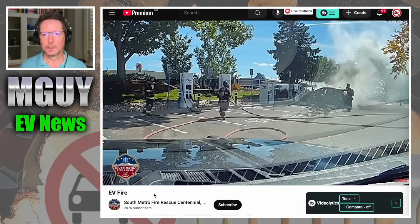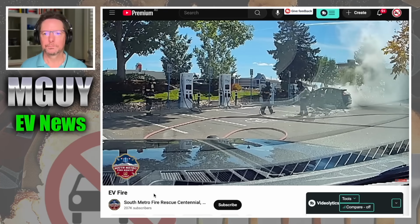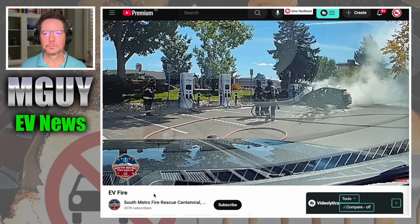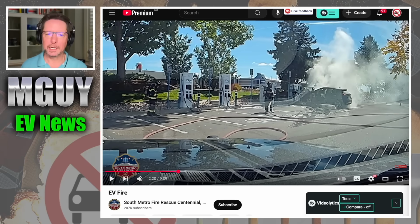Engine 11 responded to an electric vehicle fire here at the King Soopers parking lot. The vehicle owner contacted us after they noticed smoke coming out from underneath the vehicle while it was hooked up to a charging station.